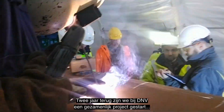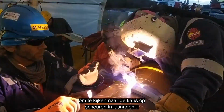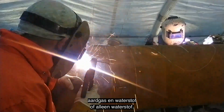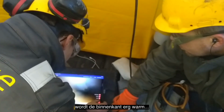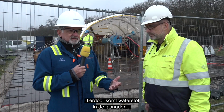So we started a joint industry project at DNV about 2 years ago, where we are looking at the cracking potential of welds made onto lines that contain either mixtures of natural gas and hydrogen or pure hydrogen. Because when you make a weld onto the pipe, the inside heats up quite a lot, and you can get an uptake of hydrogen by adsorption from the inside, and that results in hydrogen in the welds, which is one of the requirements for hydrogen cracking in welds.